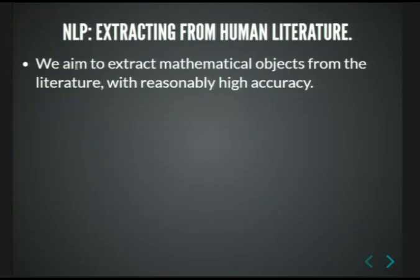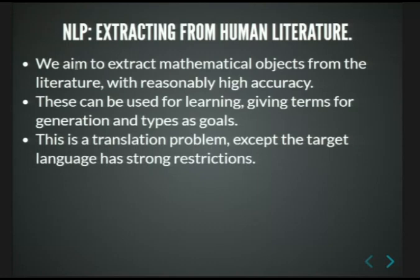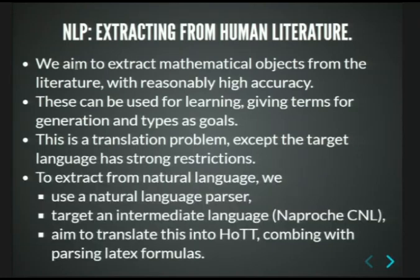This means extracting from the human literature, which is of course where most of mathematics lies. So one wants to use NLP tools for doing this. I had a little demo here, but it only does a small part of it, so let me skip that. This is a translation problem, and I won't go into details of how I do it.